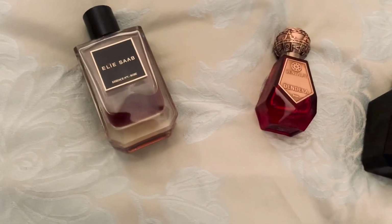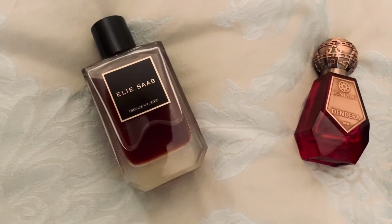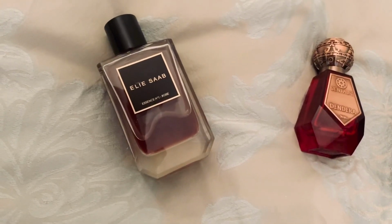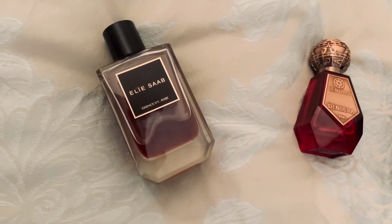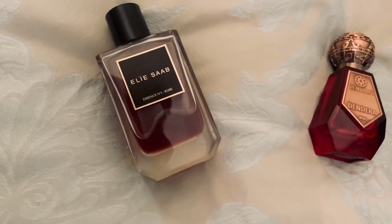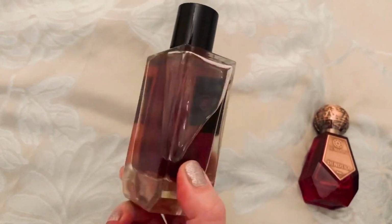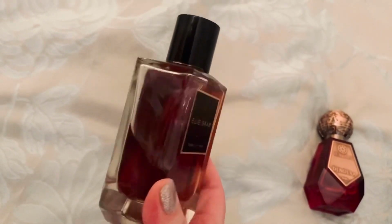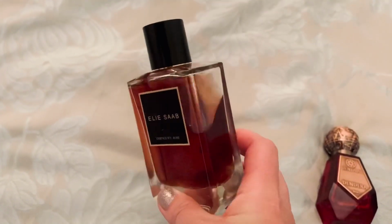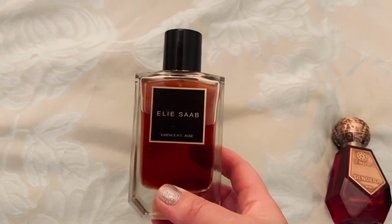So this is brand new to my collection, but I've been wearing the hell out of it for the last couple of days. I keep spraying it. I'm taking it to bed and spraying it when I wake up. So this is Elie Saab Essence No. 1 Rose, and it's a beautiful bottle. I got it off eBay, but it was brand new. As you can see, I've actually made a dent in it in a couple of days and I've not decanted any. I just keep spraying it because it's so beautiful.